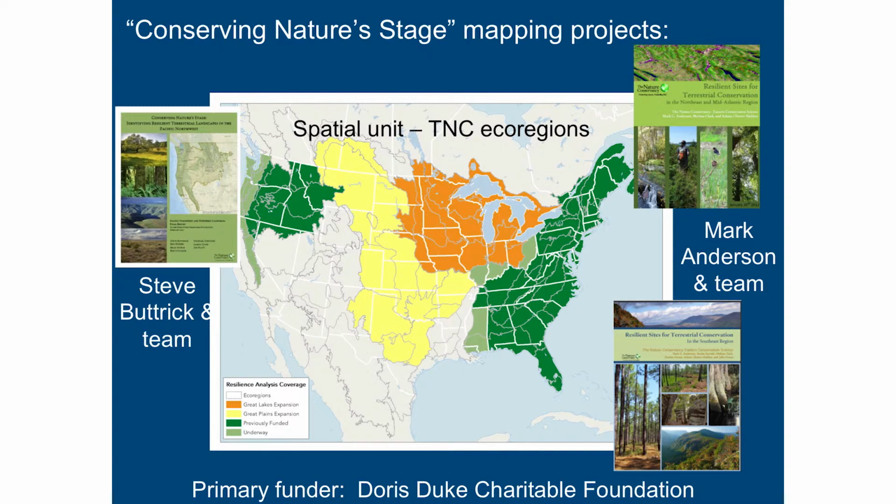That's Mark Anderson. We just had a session this morning. He's around and will hopefully be at the Nature Conservancy's booth at some point. I'm sure he'll be at the bar this evening at some point. So he's a good person to talk to. And then also Steve Buttrick, who's in the Oregon chapter, might also be at the bar with Mark. So, oh gosh, I shouldn't say that on recording, but it's true.